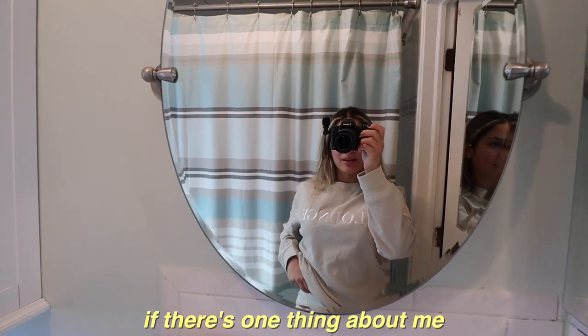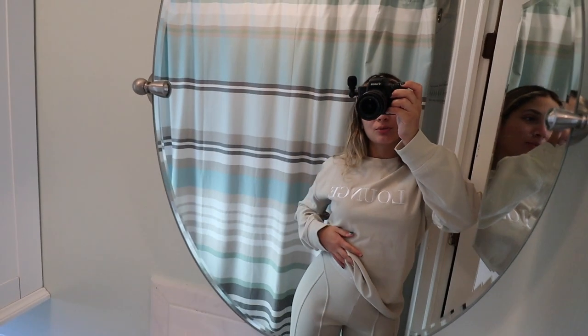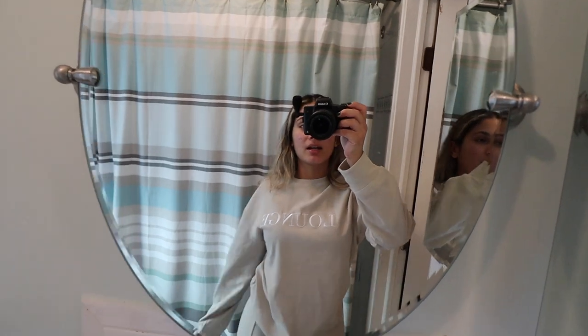If there's one thing about me, whenever I get new clothes, I always wear them right away. So I just threw on after my shower this super cute set from Lounge. So comfortable, especially because I'm going to be working from home today, not really going anywhere. So love that.